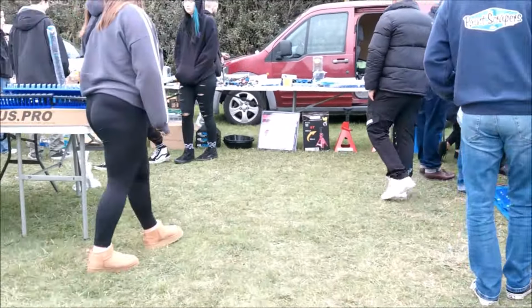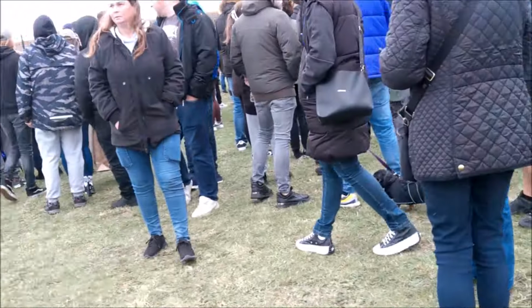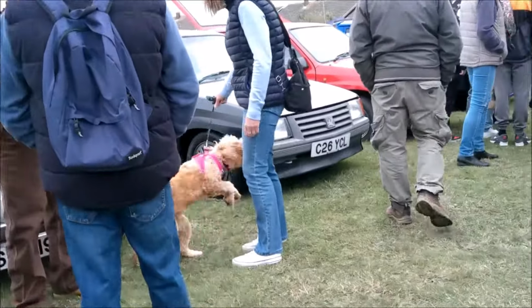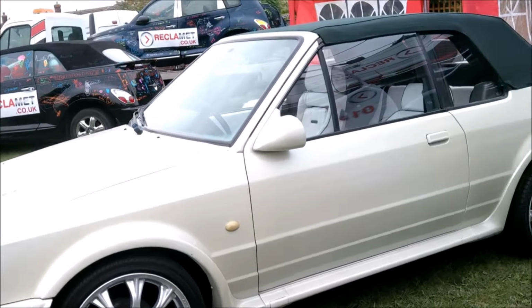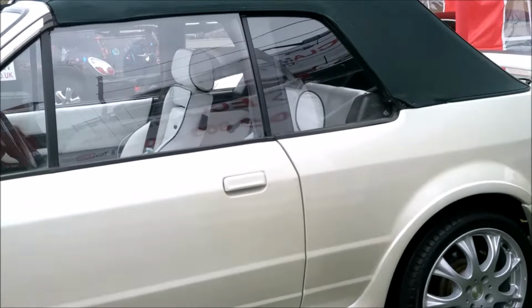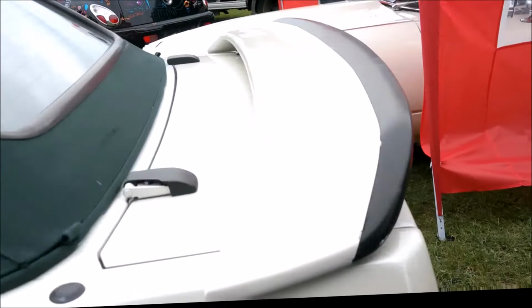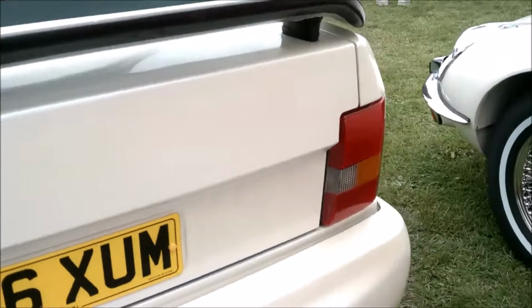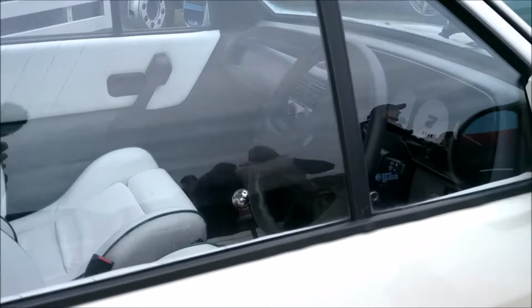All sorts of stands here, and everyone's here today. It's a very busy event today here. Very, very busy. No one with a cream paintwork and white interior. We've got a classic Jaguar.